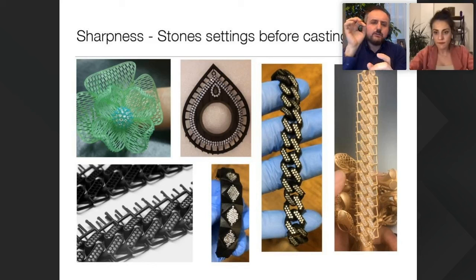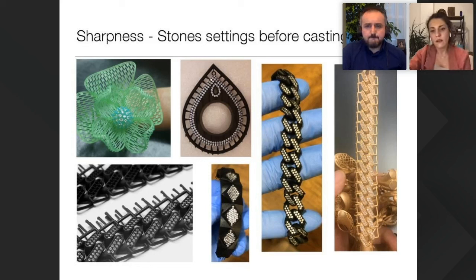After putting the stone, manually you can basically add some wax to the area to build the prongs. That's a manual prong setting on the left-hand side that is done with an opaque resin. We have some customers doing it that way, actually. I have one question. Sure.